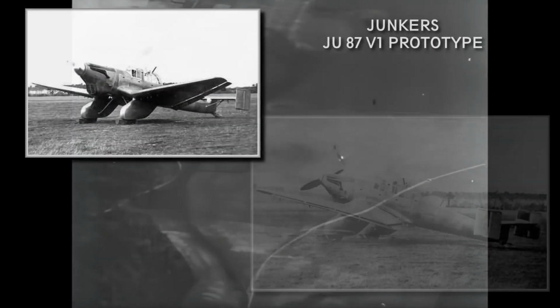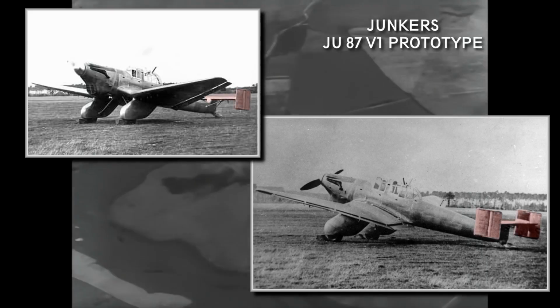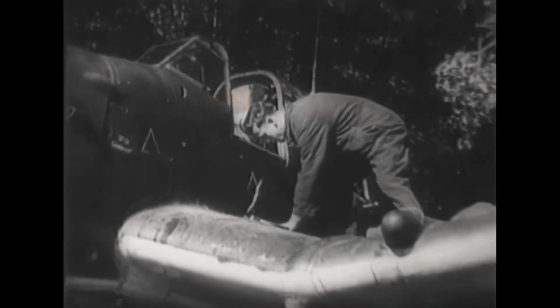Even though Junkers had a head start with their development, their work was not really as smooth as one would think. You might have already noticed something strange on the Ju-87 prototype picture, but if you haven't, look at it again. The original V1 prototype featured a twin-tail design, carried over from the K-47, which used it to give the rear gunner a better field of fire.